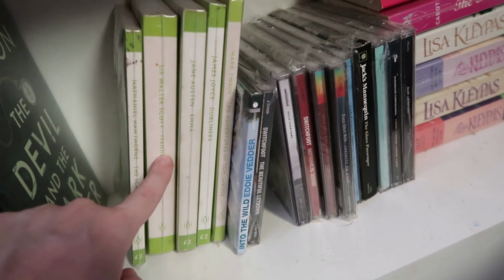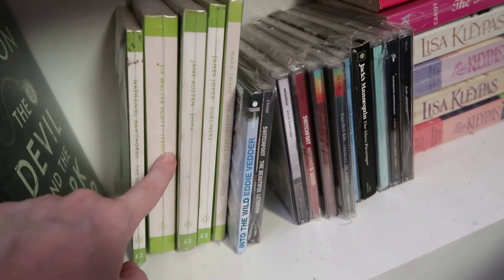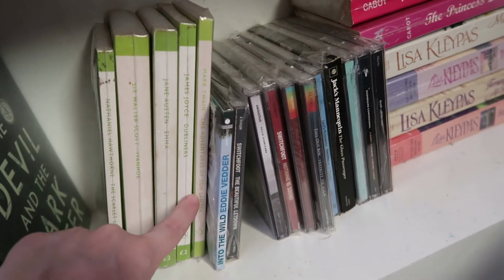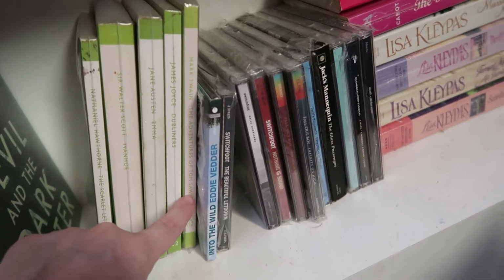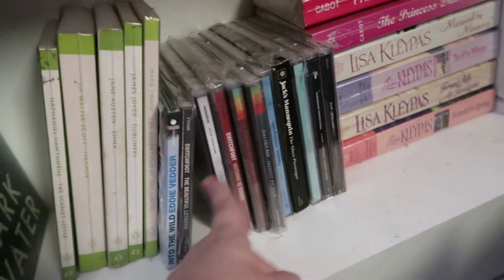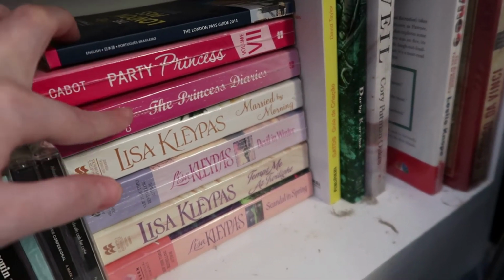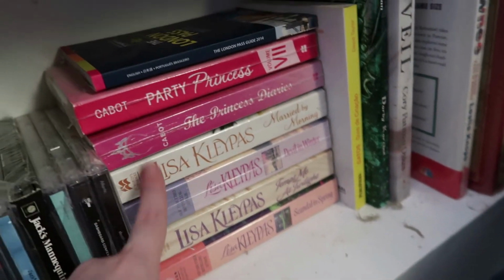Ivanhoe by Sir Walter Scott. Emma by Jane Austen. Dubliners by James Joyce. And The Adventures of Tom Sawyer by Mark Twain. Then we have some CDs here. Then we have some Princess Diaries. Then we have some Lisa Kleypas.